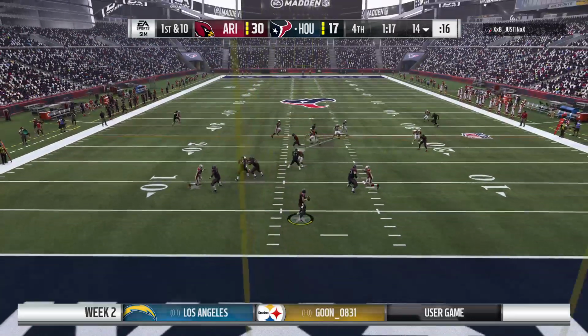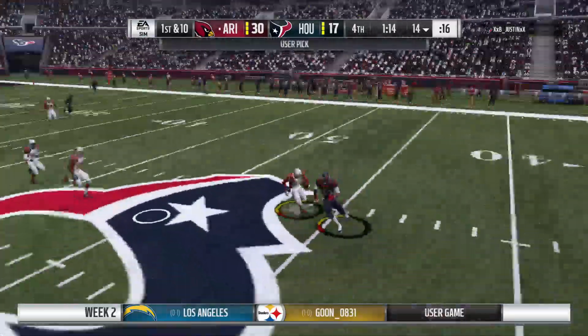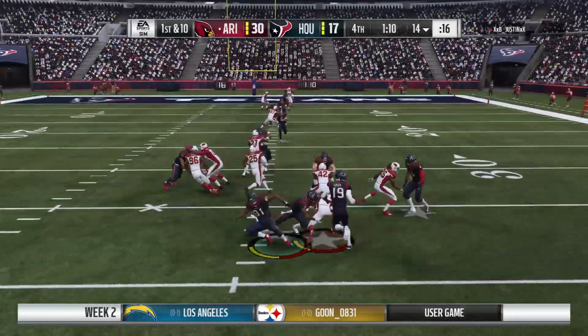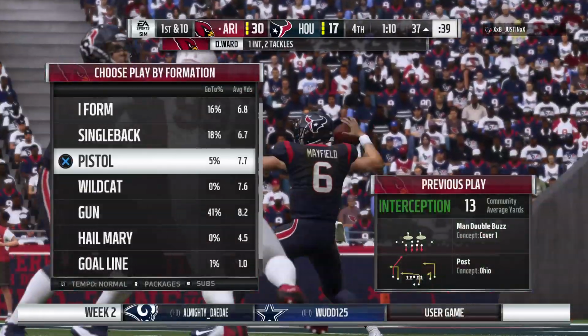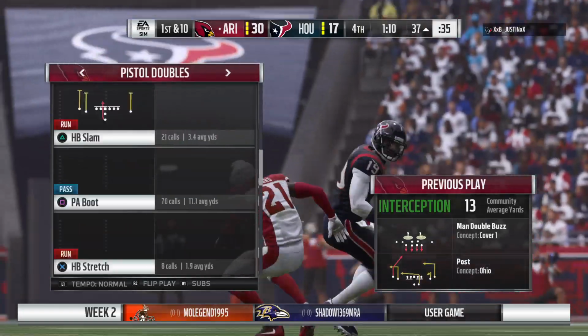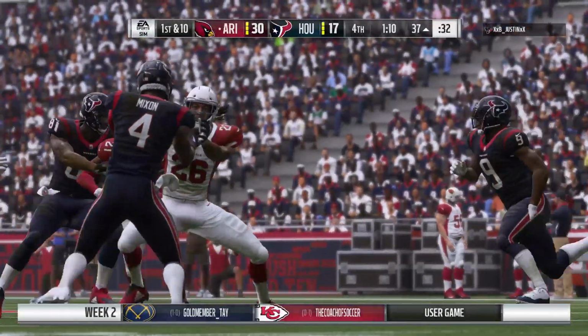Mayfield now after the fumble recovery. He's going to let it fly. And this is intercepted, and that should do it. Picked up by Denzel Ward. And he's going to take this one back to the 37-yard line. What a nightmarish game he's having now. 6 interceptions that he has thrown.